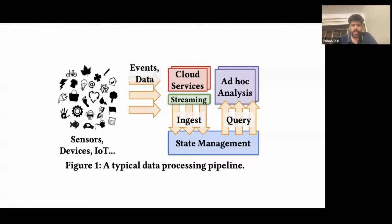So how does a typical data processing pipeline look? We have lots of devices, sensors, IoT devices that generate a lot of data events, which go through the stream processing systems, and then they are ingested in state management systems. And a lot of queries are being run on the state management systems.